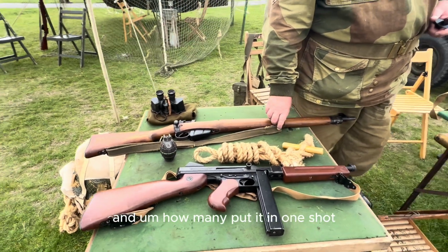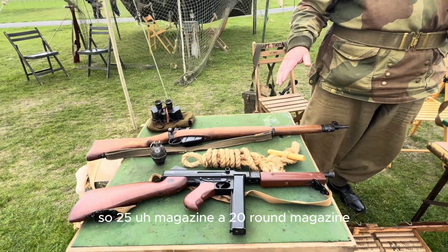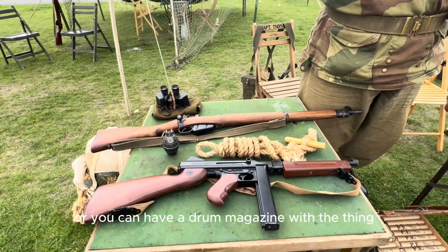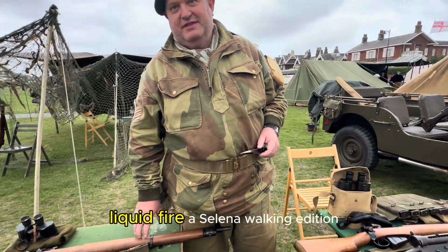And how many bullets in one shot? It'll fire single and fully automatic. So a 25 or 30-round magazine, or a 20-round magazine, or you could have a drum magazine with about 50 to 100 rounds in it, and it would fire. Still in working condition.